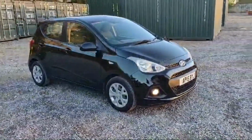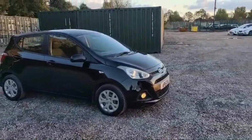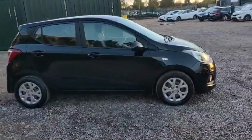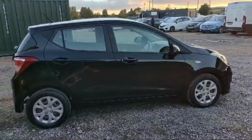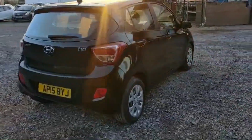This is a Hyundai i10, 1 liter engine. The fuel type is petrol, the transmission is manual, 2015 registration year. Front and rear headlights are looking beautiful and it is blackish in color, with no scratches or dents at all. Condition is fine, looking good.